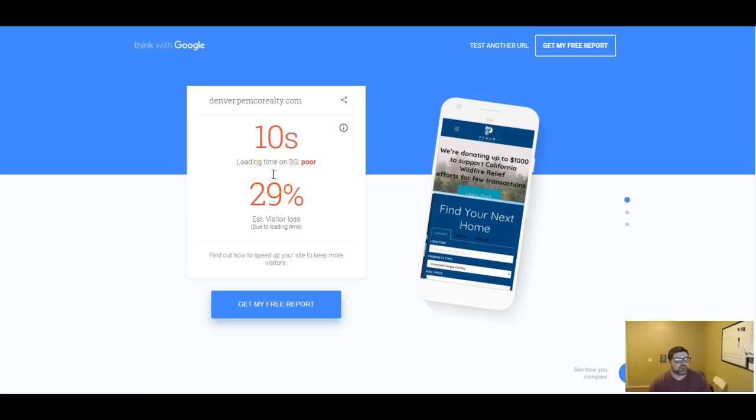But there are still people out there that are using 3G phones, and what this is saying, if somebody does land on your web page, it's going to take them about 10 seconds to load it on those types of phones, resulting in an estimated visitor loss of 29%. So, they're saying based on all the information that Google already knows, if it takes 10 seconds to load a web page, there's a good chance a lot of people are just going to back out of it thinking that it's not going to load. A lot of people are just used to instant gratification anymore.